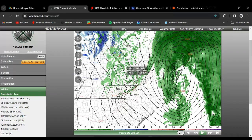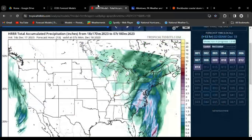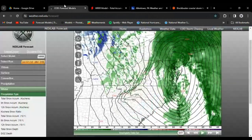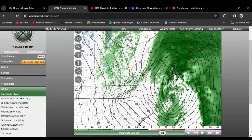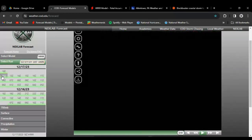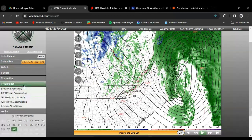Not good, actually. The models really picked up on that well. I'm actually kind of surprised. I did not even believe in that because I thought maybe the models were just glitching. Usually the mesoscales are like that, so I didn't really think anything of it. But now, looking at it, this is a lot worse than I previously thought, I would say.